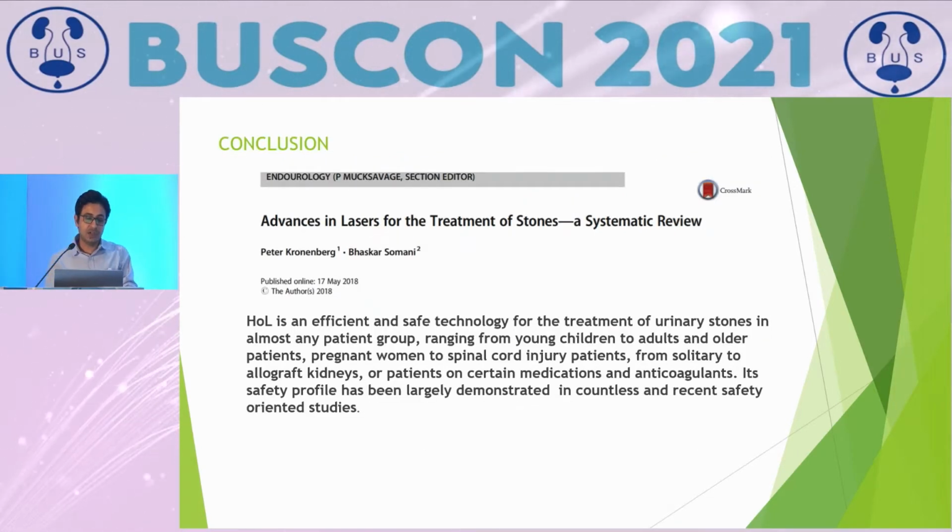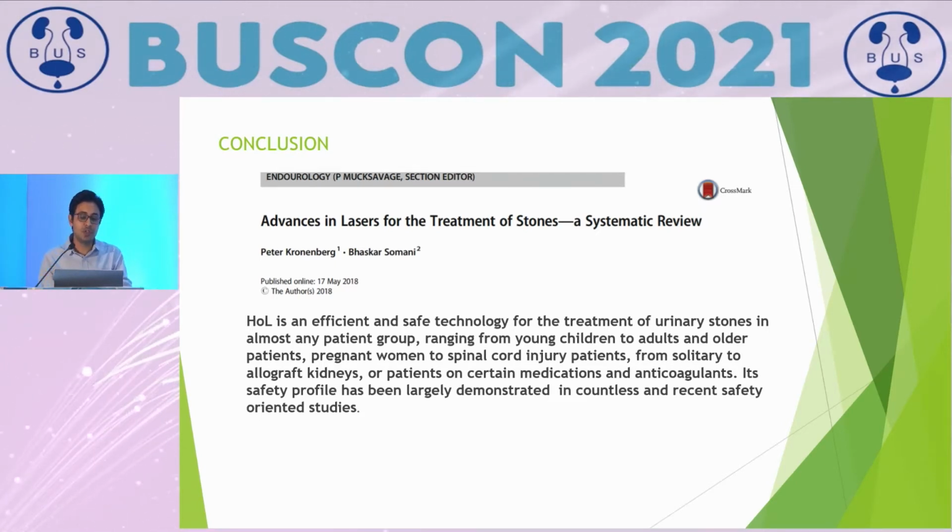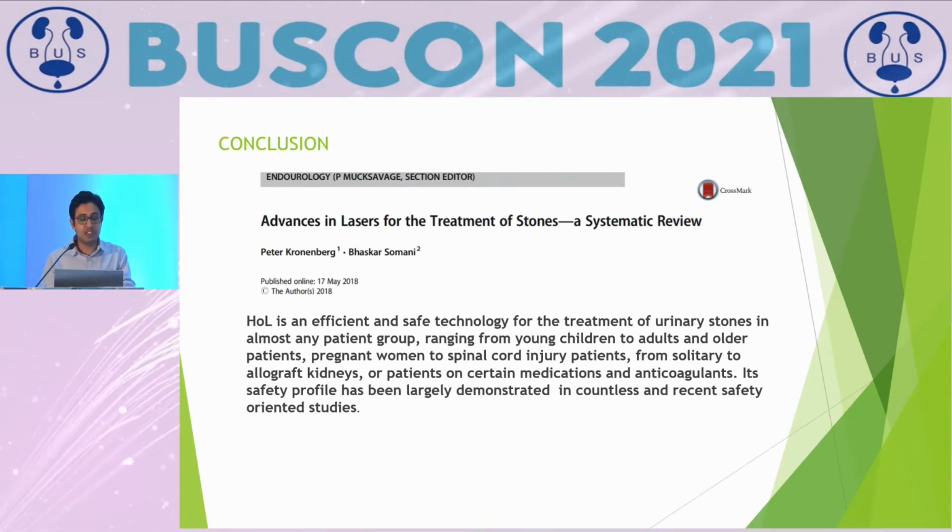In conclusion, I have to say that holmium is an effective and safe technology for treatment of urinary stones in almost any patient group, ranging from young children to adults and older patients, pregnant women to spinal cord injury patients, from solitary to allograft kidneys, or patients on certain medications and anticoagulants. Its safety profile has been largely demonstrated in countless and recent safety-oriented studies.